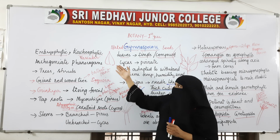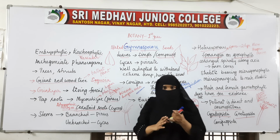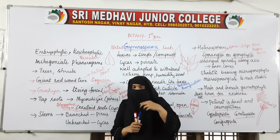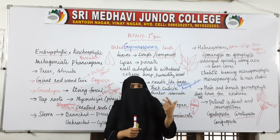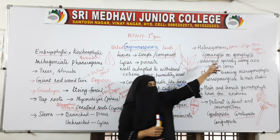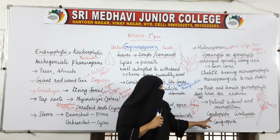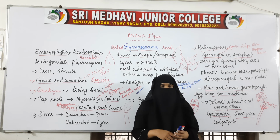Gymnosperms are the plants which produce seeds that are not enclosed inside the ovary. The plants are well differentiated, with proper roots, a taproot system, and a stem; some plants have a branched stem and some an unbranched stem. The leaves are simple or compound, and they are adapted to withstand very harsh temperatures. The leaves produce spores of two types, microspores and megaspores. Pollination is direct, anemophilous. Gymnosperms are further divided into three classes: Cycadopsida, Gnetopsida and Coniferopsida. Next we will see angiosperms, the introduction of angiosperms.